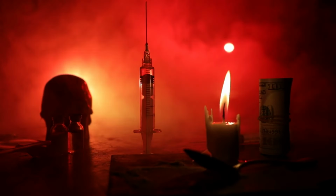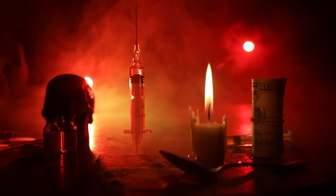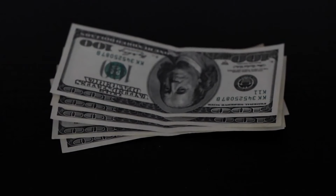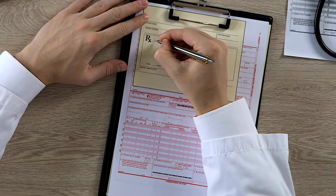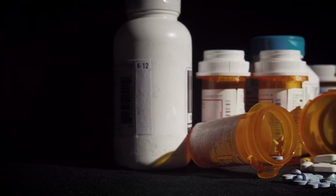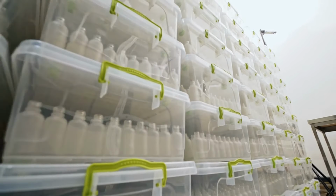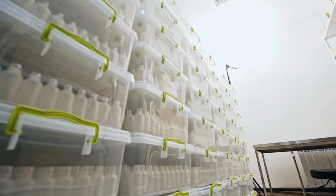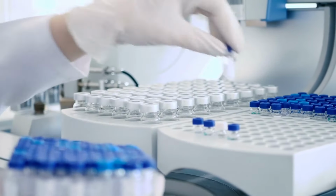Chapter 7. Handling Special Medications, Controlled Substances and Narcotics. Traveling with controlled substances or narcotics requires extra care. These medications are often subject to stricter regulations due to their potential for abuse. According to the DEA, you should always carry a copy of your prescription when traveling with these medications. One helpful tip is to keep your medications in their original containers with the pharmacy label attached. This can prevent misunderstandings at security checkpoints.